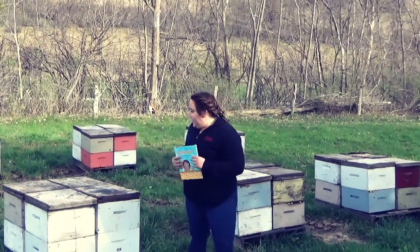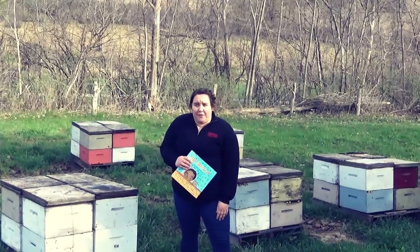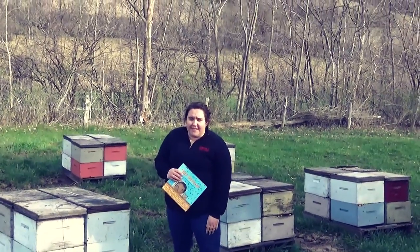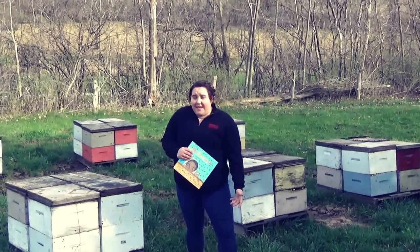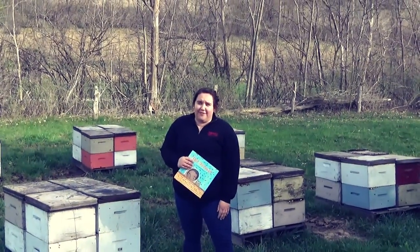Today, we're at the beehives. On our farm, we work with a local beekeeper who brings his bees here for the summer to help pollinate our crops. Without bees, we wouldn't have some of our favorite fruits and vegetables.